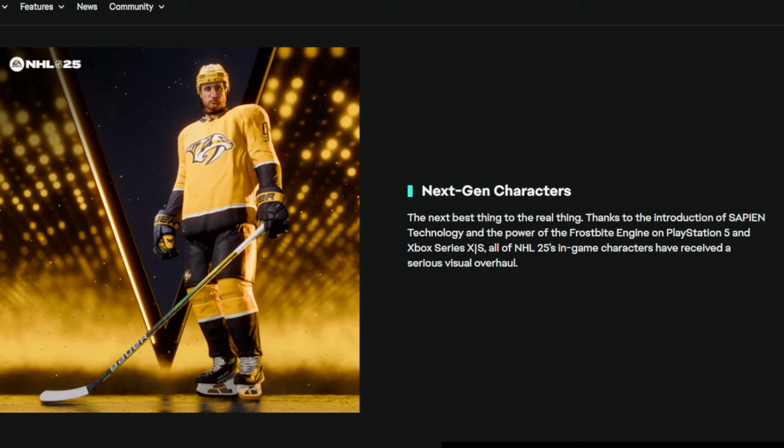The next best thing to the real thing, thanks to the introduction of Sapient technology and the power of the Frostbite engine on PlayStation 5 and Xbox Series X and S, all of NHL 25's in-game characters have received a serious visual overhaul. On top of the news of the new technology coming to the game, we have some new screenshots of players in the game.